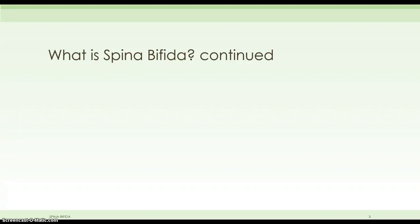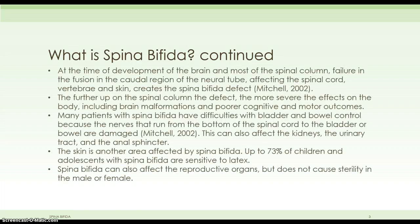The defect occurs during the embryonic stage of development. The location along the spinal column of the defect will give some indication of the severity of the defect. Most patients with spina bifida have various problems with their bladder and bowels. The skin is also affected. Someone with spina bifida has longer healing times for skin type injuries and is more susceptible to skin issues. Reproduction can also be affected, but spina bifida is not a cause for sterility.